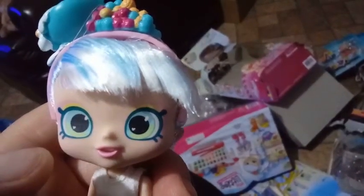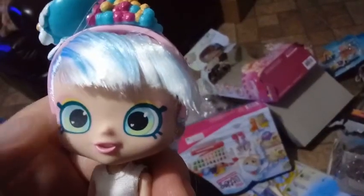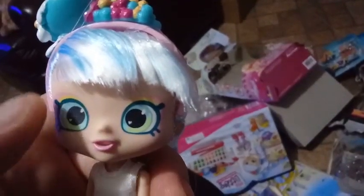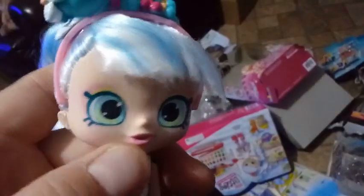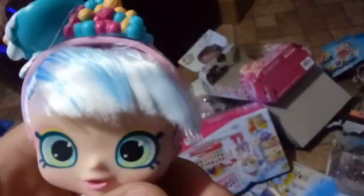Her eyeshadow itself, she has a little bit of yellow, and then on top of the yellow, there's more of an Egyptian type design that goes into a light pink. She has light pink lips that are open. You can see her teeth. And underneath her bangs, she's got white eyebrows that match her hair. She also does come with the stand. We have it on it now.